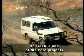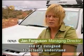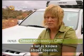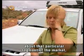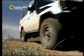On Track is one of the core projects of the Desert Knowledge Cooperative Research Centre, and it's designed to actually understand the four-wheel drive market. Lots is known about tourists, but not so much about that particular segment of the market who come to places like this to enjoy Australia.